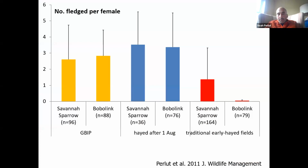So on the y-axis is the number of babies that a female can produce in a year, from 0 to 6. And on the far right, in the red, is the number of babies on a traditional early hayed field where the farmer cuts early and then cuts again at 35 or 40 days. And in that model, in the red, you can see that bobolinks produce 0 offspring, and savanna sparrows produce just over 1 offspring on average per female per year. So not a sustainable situation, especially if that's over 50% of our habitat.